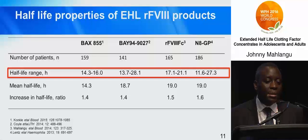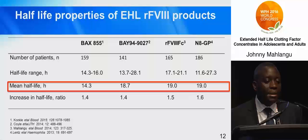You can see that the half-life range is very variable, from about 11.6 in N8GP to about 28.1 in the Bayer product. So fairly wide half-life, and if one summarizes this in the context of the median half-life, you can see that the range is still wide, with the BAX 855 mean of 14.3, the Bayer one 18.7, and the factor VIII FC and the N8GP having 19 hours each respectively.